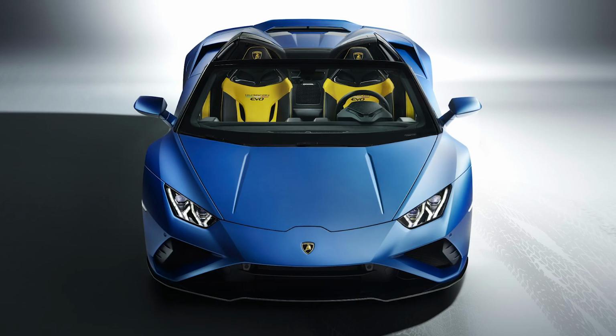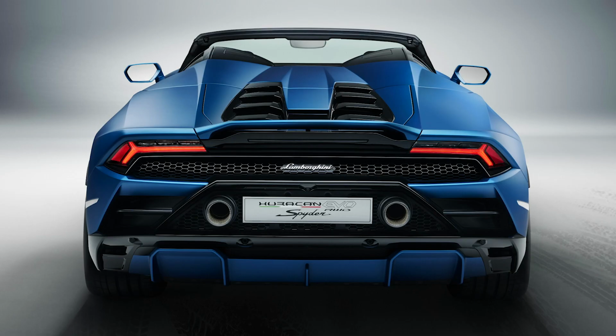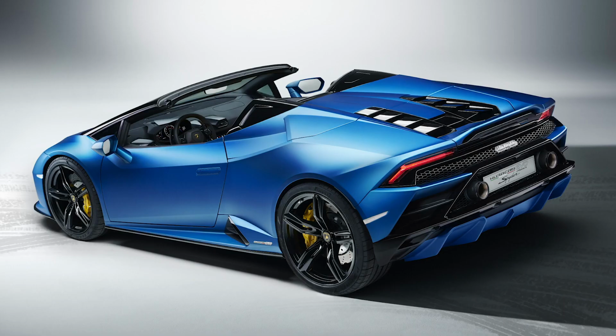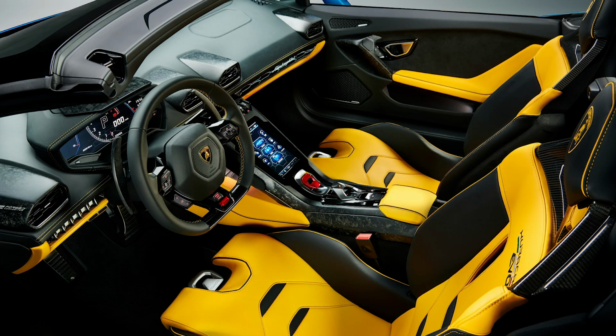And the dry weight is 3,326 pounds, so it's a good bit lighter thanks to not having that front axle for all-wheel drive. The top goes up and down in 17 seconds. It speeds up to 30 miles per hour, and Lamborghini's factory is already back up and running in Italy, and so they say they're going to be starting deliveries of these this summer. So that's pretty interesting. They're already up and running, and they say prices are going to be starting at $229,428. So cool to see that.